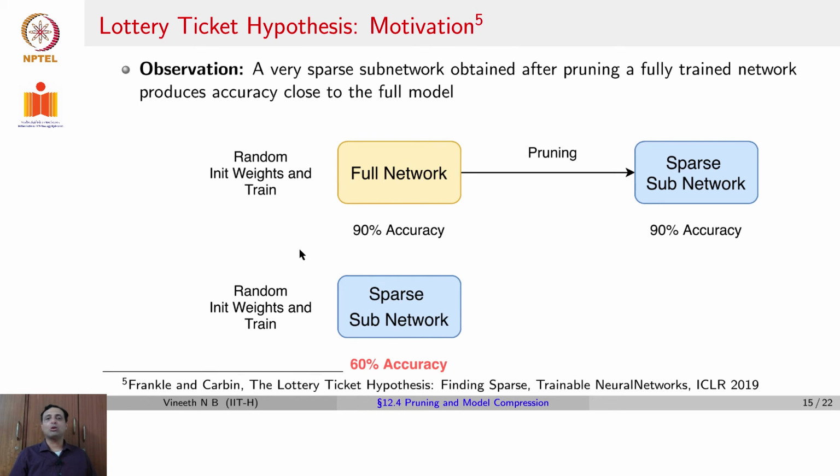A third approach that we'll talk about here is a recent one published in ICLR 2019 called the lottery ticket hypothesis. As the name says, this was based on an observation that when you train a full bulky deep neural network, often a very sparse subnetwork obtained after pruning produces accuracy close to the full model. So you randomly initialize weights and train a full network, you get 90% accuracy, and you prune, you get a sparse subnetwork with 90% accuracy. But if you took the same kind of subnetwork, randomly initialized it and trained, you get only 60% accuracy. So there seems to be something about training the full network and then pruning.